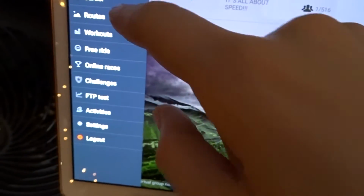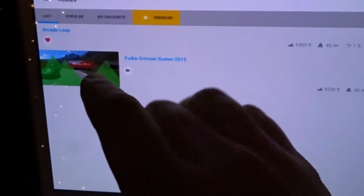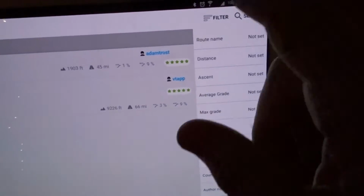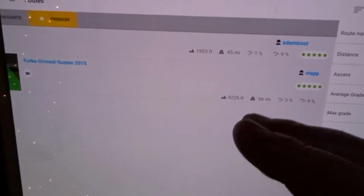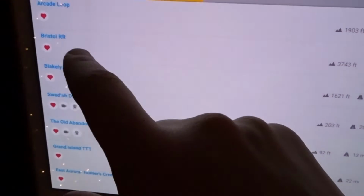Routes is something I use a lot, and there are premium routes where they program in a route with a digital video, which is nice. There are lists of routes. You can use the search function here to search for a particular name of a route or in an area, or search by grade. Some of them people have actually taken videos and attached them. There's also an area to put your favorites, so you can give it a little heart sign and put it in as your favorites.